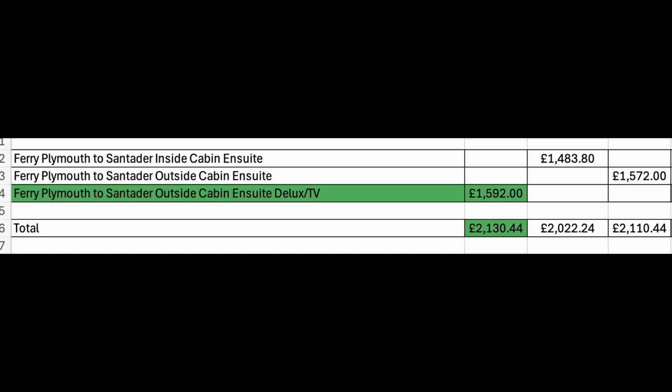And then we get to the final bit, which is the ferry itself. Now, we have had previous experience here whereby an inside cabin is really not the way to go for us. So an external one was required. And now an external one, there are 2 options, which in this case was with or without a TV. So when added to the site, we had our final cost.